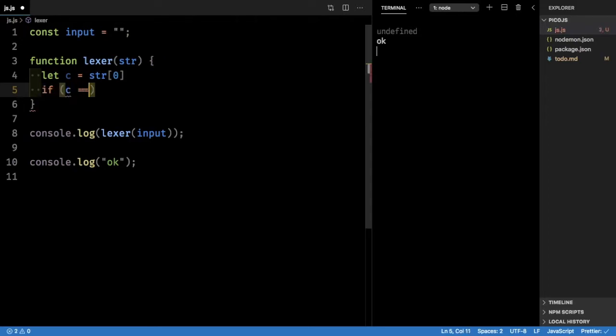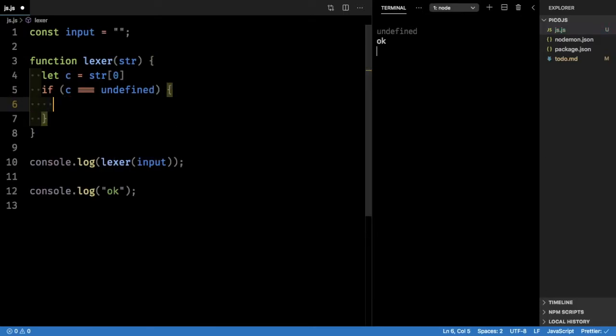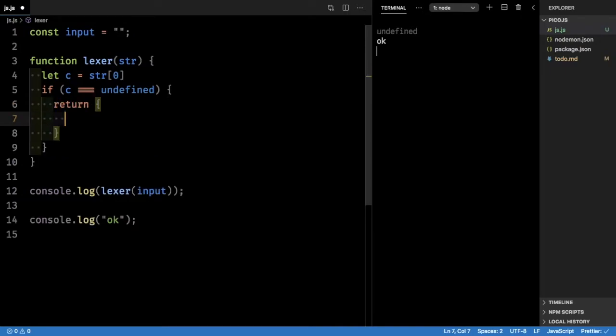We do if c is undefined. That means we already know something. We started really parsing the thing. So now we can give some token back from the lexer. That's the empty string. Currently we just return only one token. I'm going very slowly and lazily. For now, type, and it is definitely end of file.